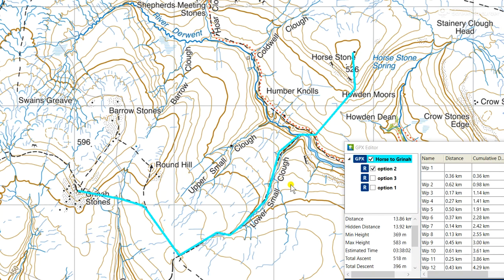Well, here I've got that as option 2. We can see the statistics for that: just over 4 kilometers, height gain 212 meters, and time 1 hour and 12 minutes. So again, it's using Naismith's, a little bit longer, but certainly easier going underfoot. So might be a better option than option 1.